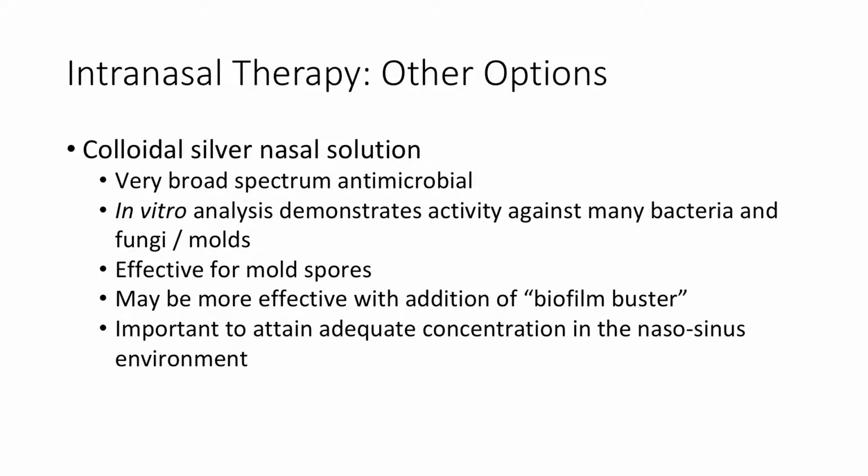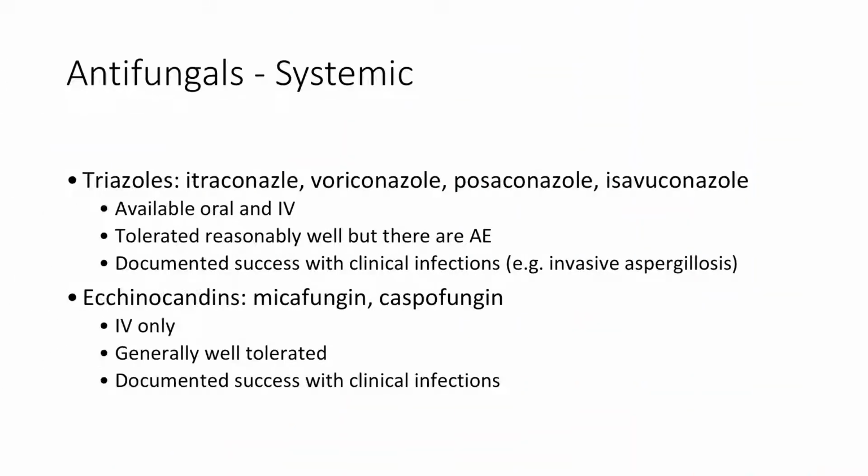And I think it is important to attain adequate concentrations because if you don't have a high enough concentration directly topically that's going into the sinuses, then it will probably be lower than the killing effect, the concentration required to kill the mold. I'll make a few comments on systemic antifungals.